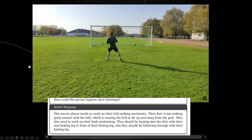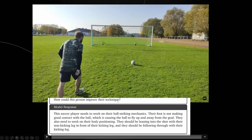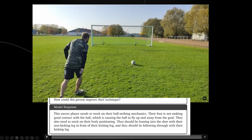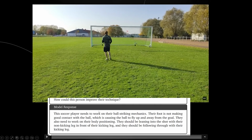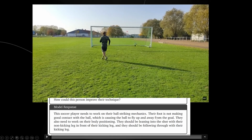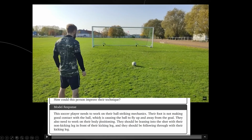We can see that the user put in this question, how could this person improve their technique? Then of course we have Gemini saying that this soccer player needs to work on their ball striking mechanics. Their foot is not making good contact with the ball, which is causing the ball to fly up and away from the goal. They also need to work on their body positioning, and they should be leaning into the shot with their non-kicking leg in front of their kicking leg, and they should be following through with their kicking leg.